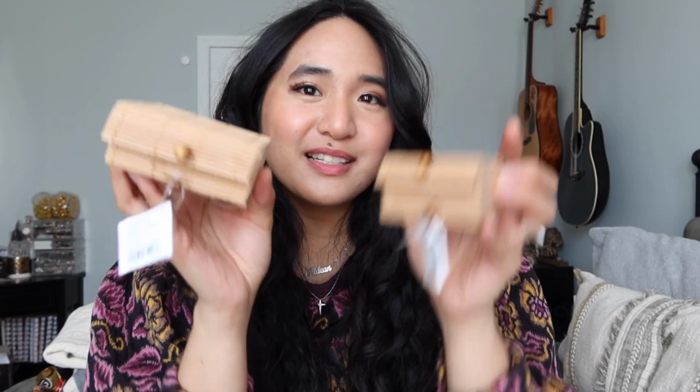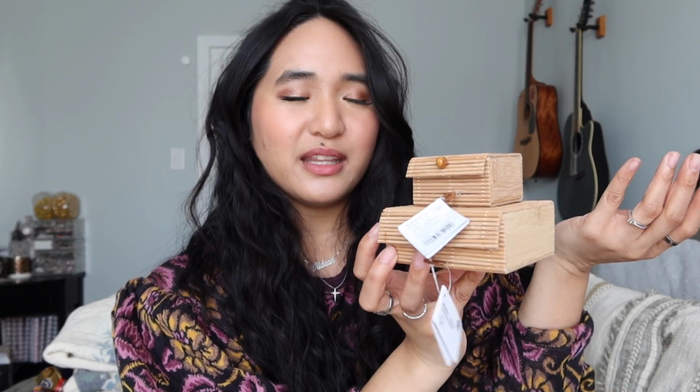This was 50 cents, and this one was I think €1 or something. It was really cheap. I got this tiny one for my sister and this one for me, although I should have probably gotten two. I just didn't want to get too many and then have it break.